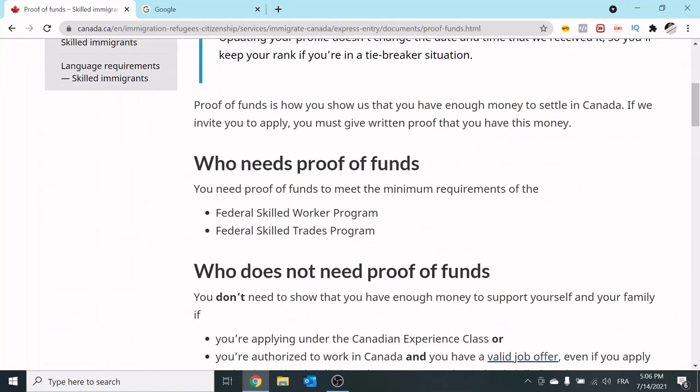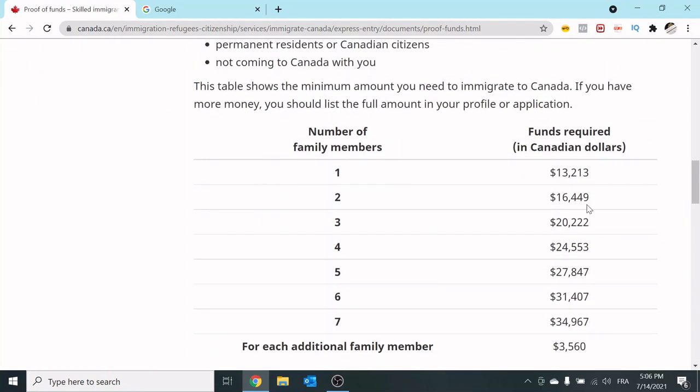So the first item is the increase. I don't know if you remember, but the last amount that was here was $12,900. It increased to 13,213 Canadian dollars. Now, if you have dealt with me personally, this is what I say to my clients: always put at least $200 more in the bank account to protect yourself against the risk of fluctuation of the exchange rate. For example, if the Canadian dollar rises, then that may cause a problem if you're right at the limit. Or the second case is a sudden increase like the one that just happened.